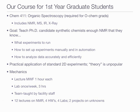So we've got this course at Northwestern for organic chemistry graduate students. This is pretty common among all sorts of major institutions that have graduate students. The synthetic chemists come in, and they've got to be prepared for their life as a chemist, or at least for their graduate experience. So they take this course where we include NMR and mass spec and IR and X-ray. So it's a very multidisciplinary course.